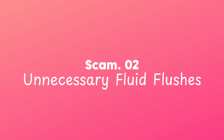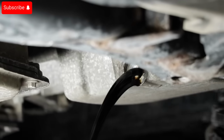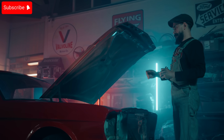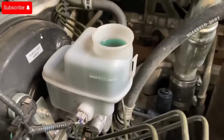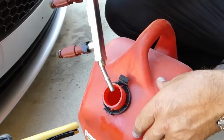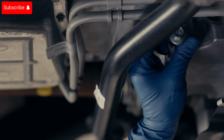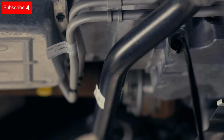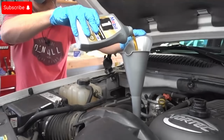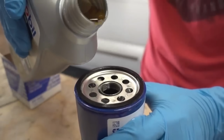Number 2. Unnecessary fluid flushes. Another common scam to watch out for is the unnecessary fluid flush. When you take your car in for a routine service, the mechanic suddenly tells you that your transmission, brake, or power steering fluid is dirty and urgently needs flushing. They'll make it sound like skipping this service will destroy your car, and before you know it, you're agreeing to a costly flush that your vehicle doesn't even need. Most of the time, the fluids are perfectly fine and don't require changing at all. It's just a sneaky way for them to upsell you on something that pads their profit margin.